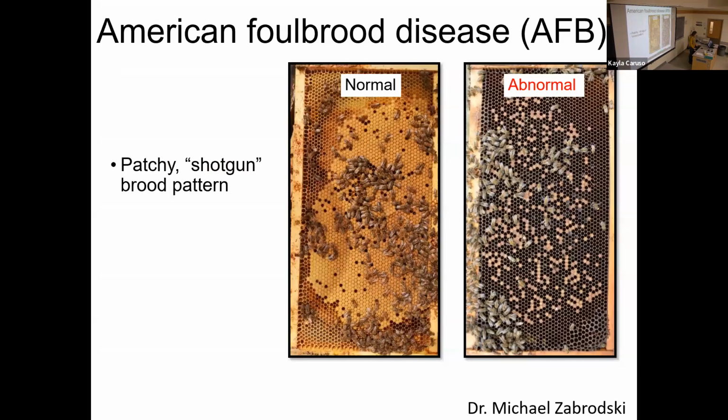And so we need to perhaps reevaluate how we are using antibiotics in the colony and perhaps consider whether or not we need to be using other antibiotics in place of oxytetracycline, because currently for European foulbrood, oxytetracycline is the only approved antibiotic. There are no other options currently.